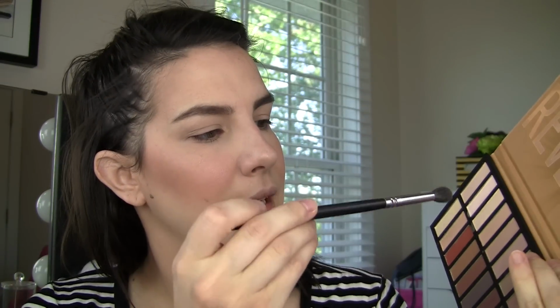What I'm going to do first is just get some base color going on my lids. I think I'll use this shade right here. And just kind of brush this all over.